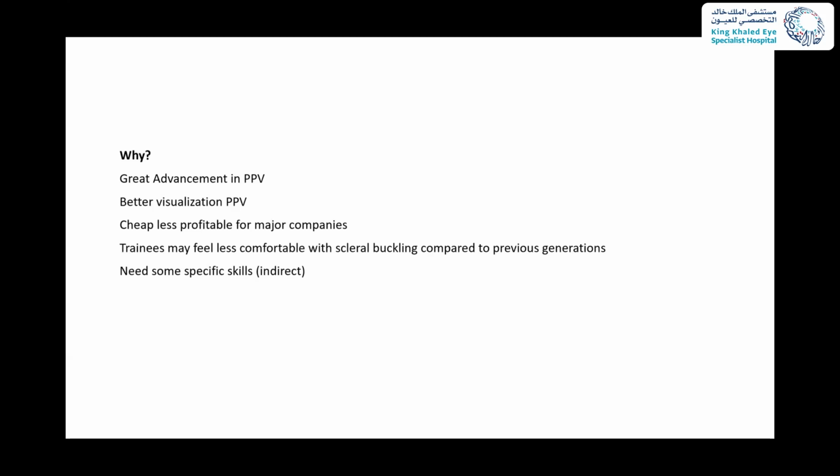One more reason relates to the surgeon: trainees may feel less comfortable with buckle compared to pars plana vitrectomy, because it needs some specific skills regarding indirect examination and indentation, especially for visualization. When trainees sit at the microscope, they can see exactly what the primary surgeon is doing, but in classic scleral buckling, that is not the case. So they need to imagine and examine by themselves. The learning curve is a little bit slower.